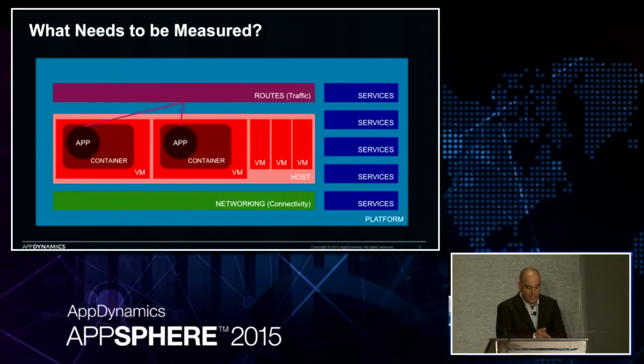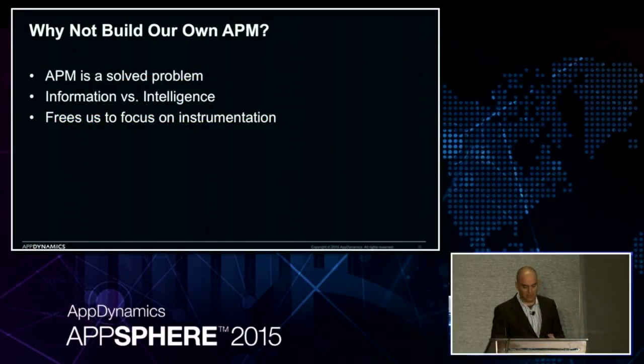And it says, all right, well, if the Cloud Foundry team is actually responsible for everything in this blue box, why not just build our own APM solution? Makes sense, right? Yes, but the reality is that APM is really a solved problem. And we make the distinction between information and intelligence in this context. So I get information from the platform. I get intelligence from my APM tooling. By partnering with AppDynamics, we're able to focus on providing the instrumentation necessary to provide the information, as opposed to building anything very sophisticated to give me a lot more intelligence about what I'm looking at.